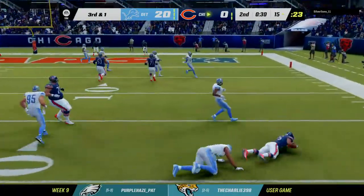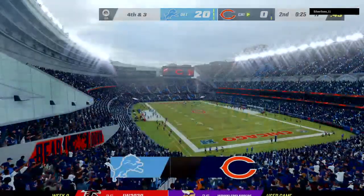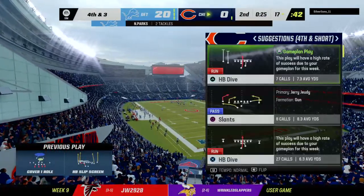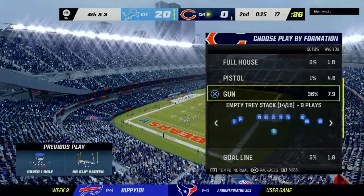Fields to throw on 3rd and 1. Oh, it's a screen pass. That's complete, and he is going to lose yardage here. They'll wind up losing a couple yards on the play, and that'll bring up 4th down. Now another timeout called for by the offense, so that means they're down to 1 remaining as we head toward halftime.